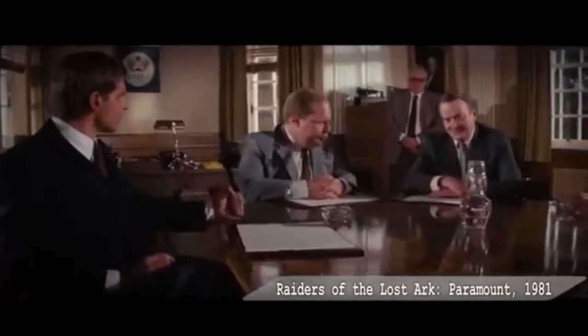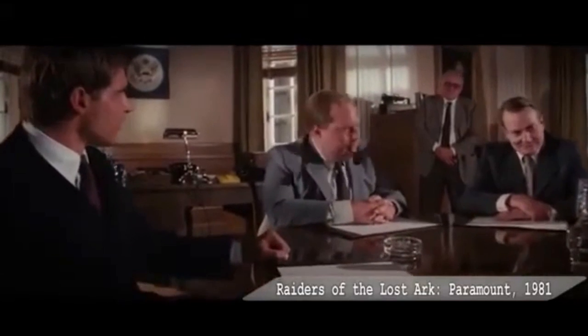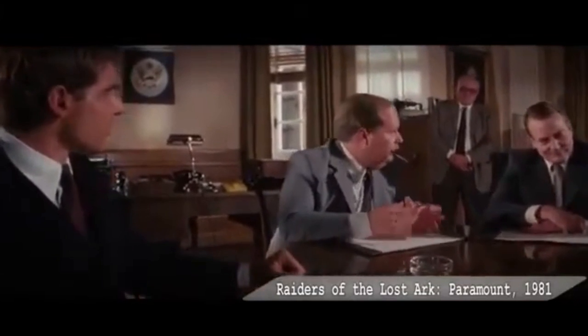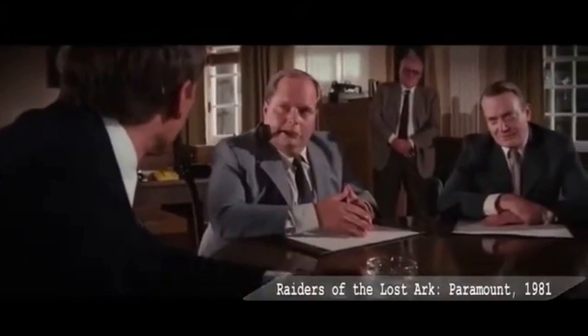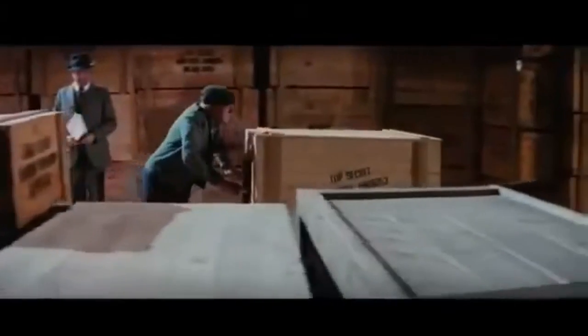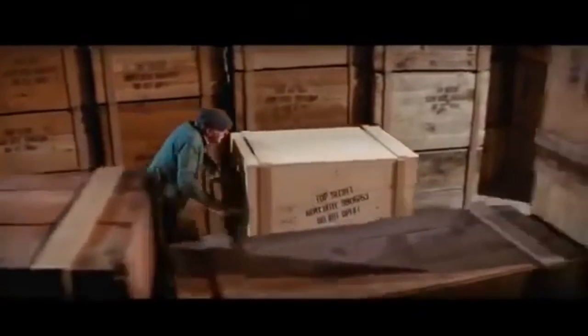And it will be, I assure you, Dr. Brody, Dr. Jones. We have top men working on it right now. Who? Top men. And then the last scene in the movie is this giant warehouse, apparently at the Smithsonian, and the Ark of the Covenant is in this crate, and it's being put in this giant warehouse, and no one's ever going to see it again.